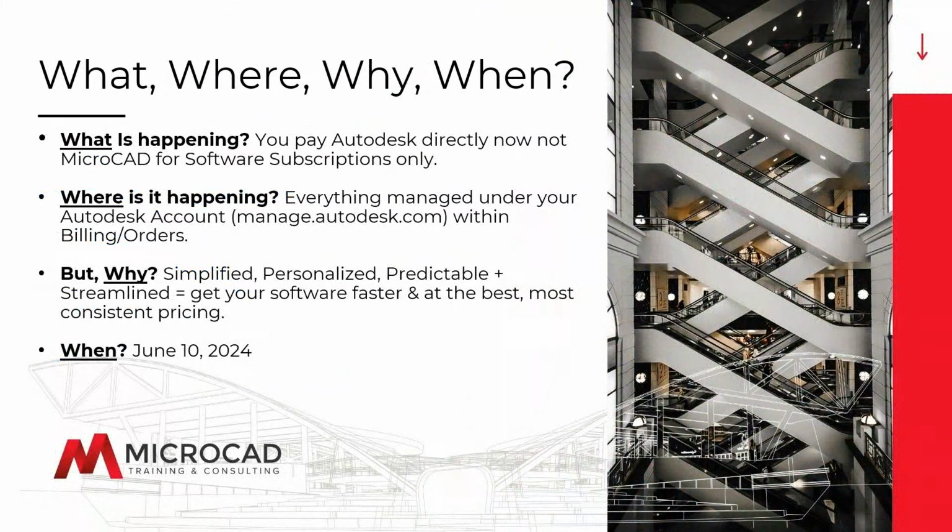But anyways, let's get into the what, where, why, and when, and how I'm going to simplify this for you super quick and easily. So what is happening? In short terms, you're going to pay Autodesk directly instead of MicroCAD for Autodesk software, and it's for subscriptions only. So anything else, whether you get Bluebeam from us, help desk services, training, anything else, you're going to go right to us, and everything will be the same. It's just how you pay for software through Autodesk that is going to change.